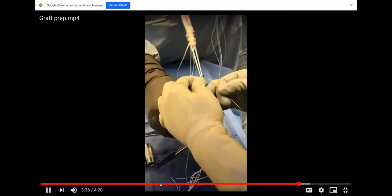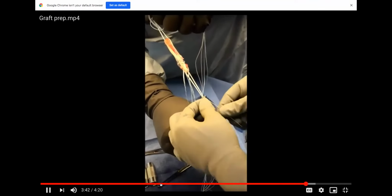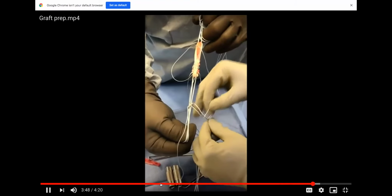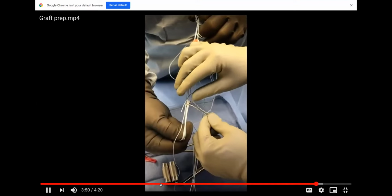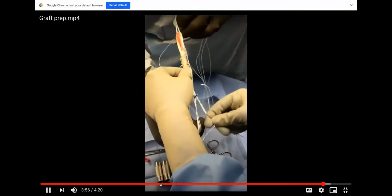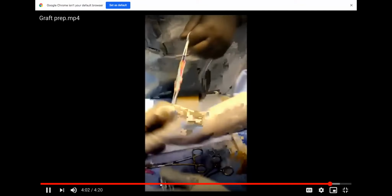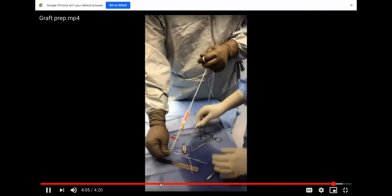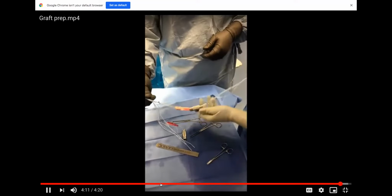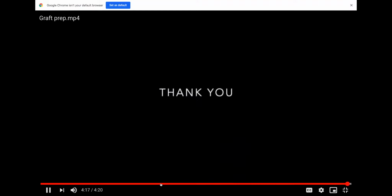You take this little needle, the loop on it, and pull these two sutures down through the button. So when we tie it on the tibial end, it pulls the graft also. And now we check the diameter, what size it is, and it should be 8 or larger. We use those little sizers. And that's your graft prep.